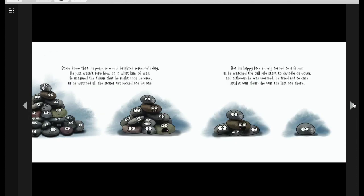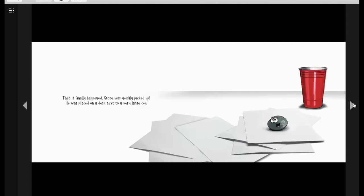Stone knew that his purpose would brighten someone's day. He just wasn't sure how or in what kind of way. He imagined the things that he might soon become as he watched all the stones get picked one by one. But his happy face slowly turned to a frown as he watched the tall pile start to dwindle on down. And although he was worried, he tried not to care until it was clear he was the last one there. Then it finally happened. Stone was quickly picked up. He was placed on a desk next to a very large cup.